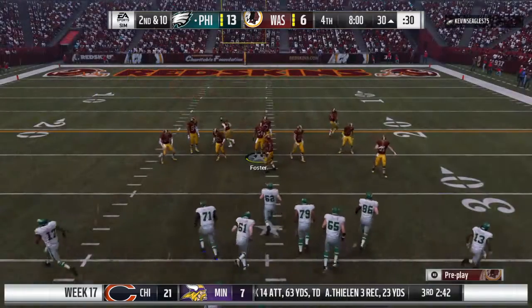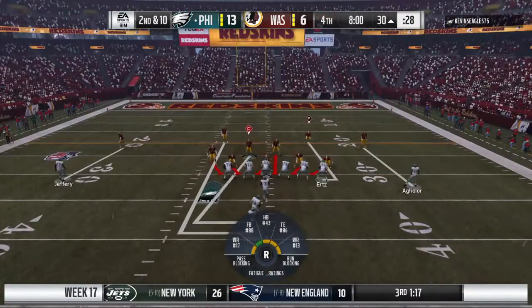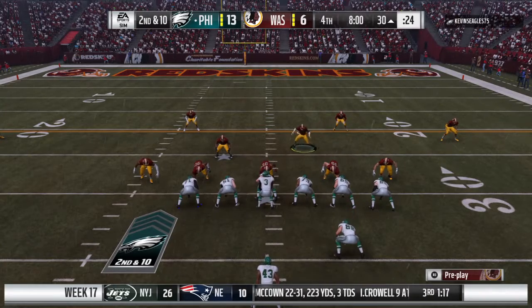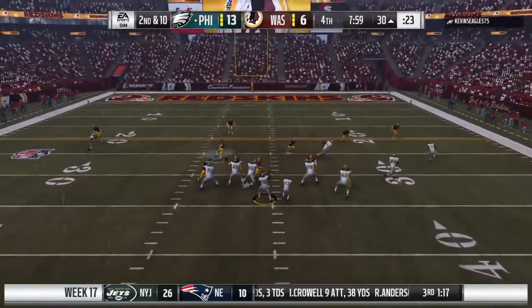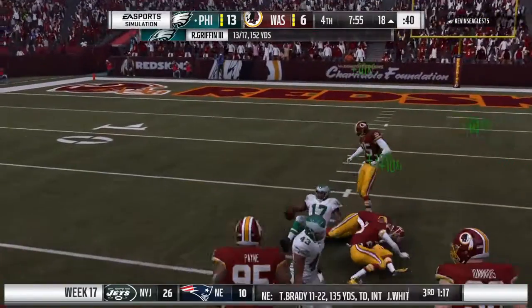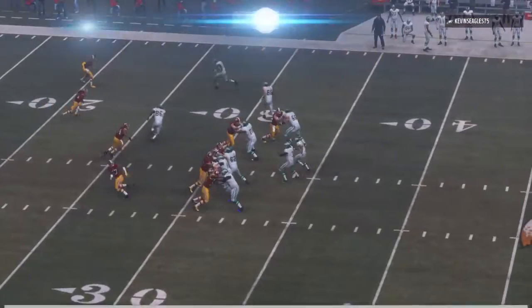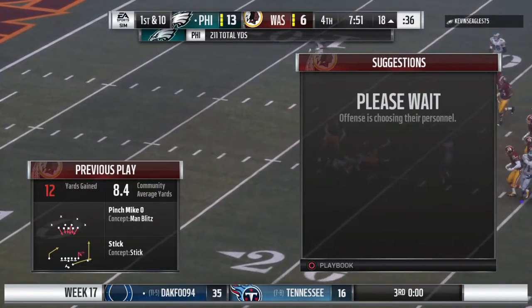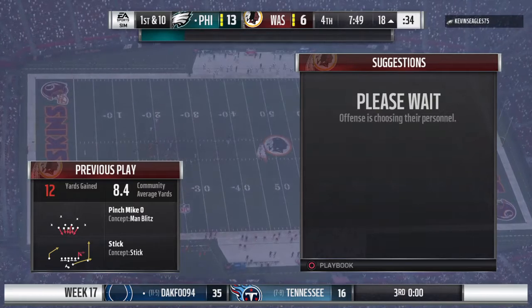The stop for no gain brings up 2nd and 10 from the 20. Looking to throw on 2nd down. Griffin. It's brought in by Jeffrey. And inside the 20 before he's brought down. 12 yards there as they keep this drive rolling. It's another 1st down.